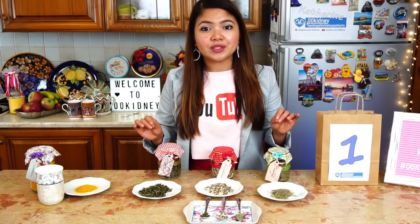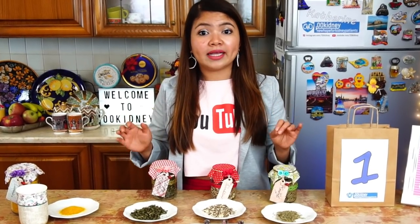Now, when you try this kidney detox recipe for the first time, there's a chance of stiffness in the back and a darkening in the urine. This would mean that the detox is working and the kidneys are releasing toxins. So don't be alarmed if this happens. Now, if your doctor has given you a fluid allowance, please make sure you include this tea as part of that allowance.